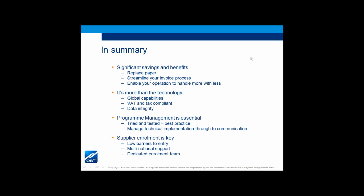Just to summarize the things we've talked about, electronic invoicing is not just about replacing paper, it's about improving the whole process and resulting savings and benefits. It's not just about technology, it's about doing it in multiple territories and doing it in a tax-compliant fashion. Peter's mentioned several times, program management is essential. We'll provide you with best practices and help manage you through the technical implementation.